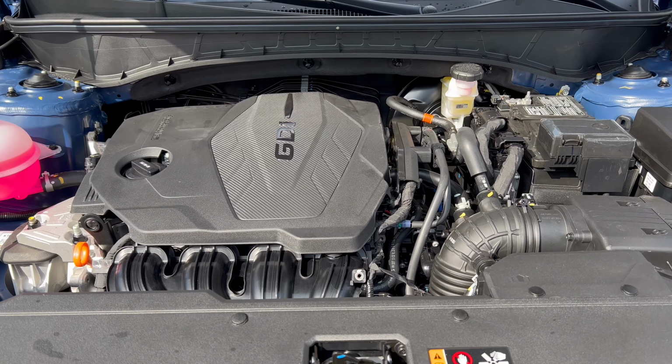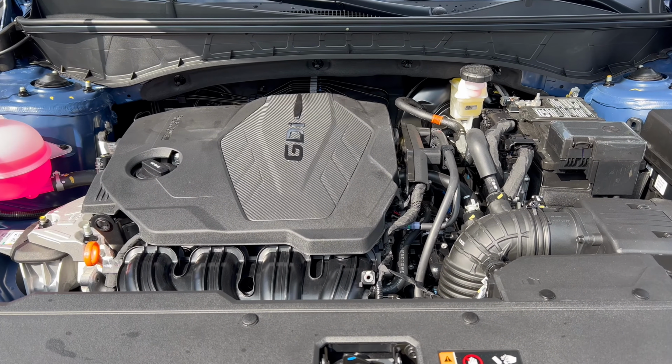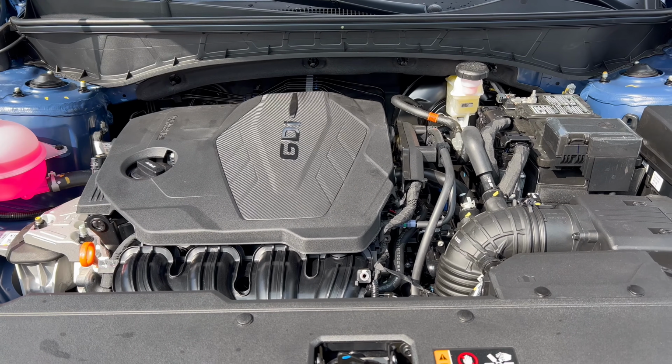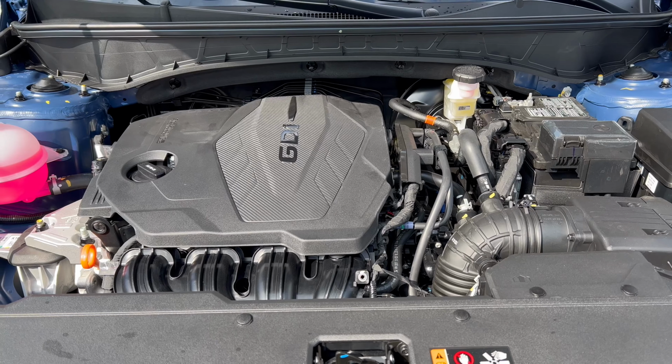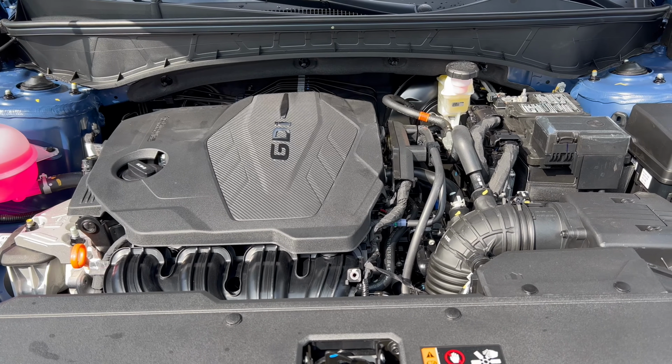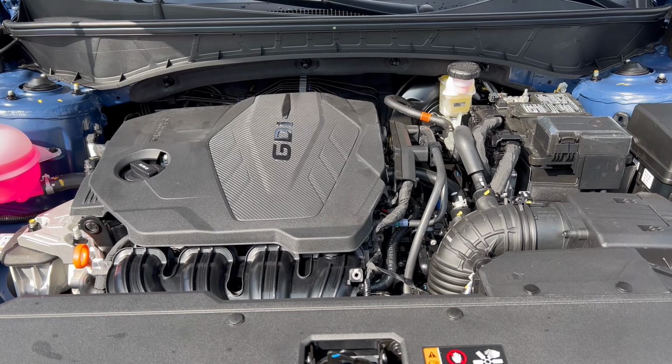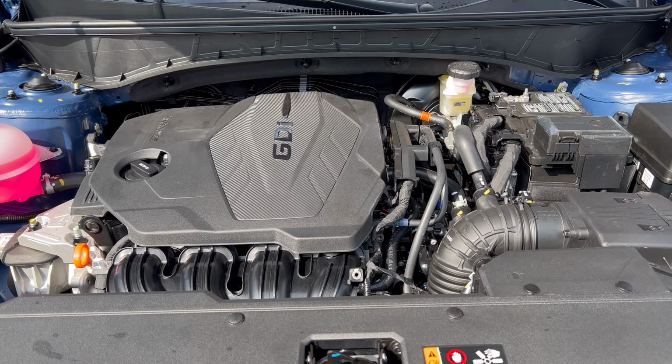We are under the hood of this 24 Tucson Limited, and what are we looking at for a power plant? We have Hyundai's 2.5-liter naturally aspirated inline 4-cylinder engine mated to an 8-speed automatic transmission, 187 horsepower, 178 pound-feet of torque.